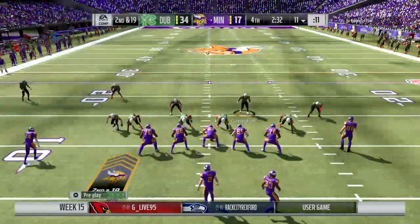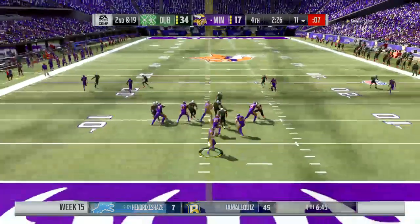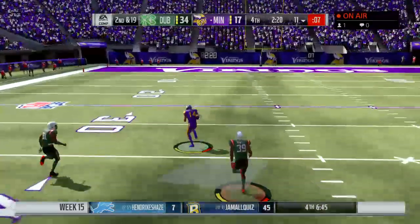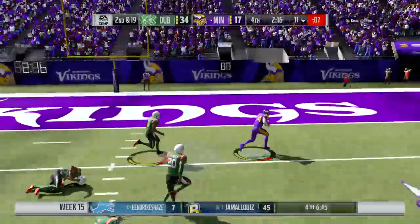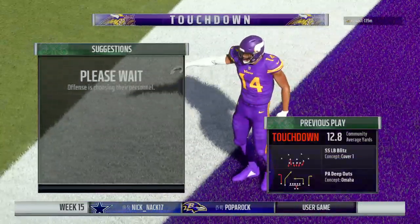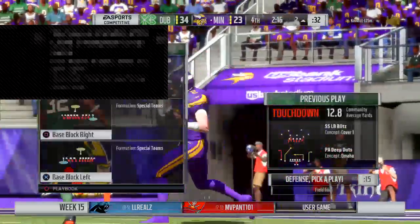2nd and 19. Set! Green 39! Green 39! Here's a play fake as they set up to throw. He's got the connection over the middle to Diggs. 30, 20, 10. Touchdown, Vikings. Stephon Diggs, 89 yards. And the Vikings are able to cut into that deficit.